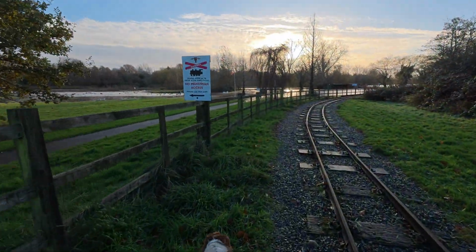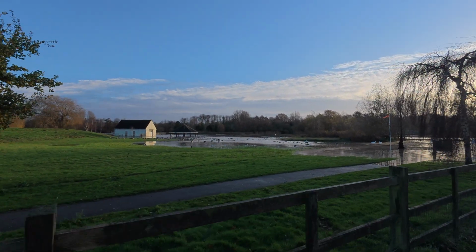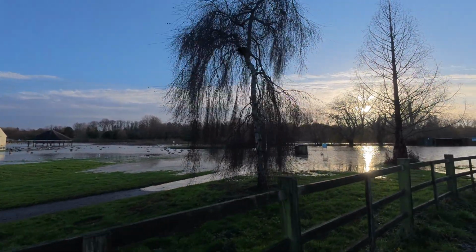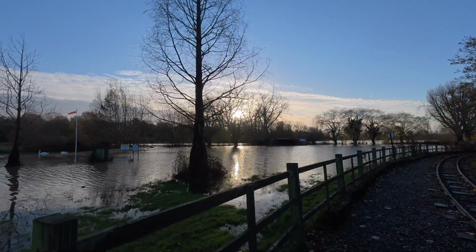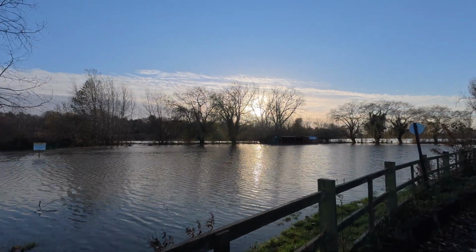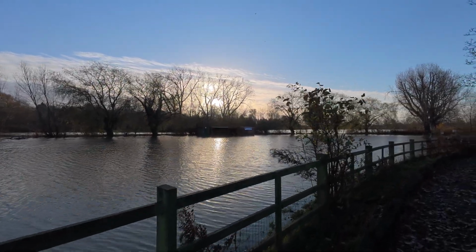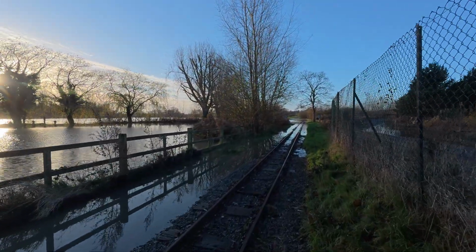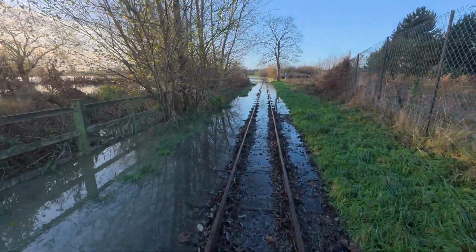Right, so we're walking the railway track past the model boating lake. You can see how the geese and the swans are loving it. And we've got probably another 5 months of this, guys. Everywhere is completely flooded now and waterlogged, so any more rain in the coming months has got no chance of soaking through anywhere. Right, as you can see towards this end it's a little bit flooded. I think we're going to be okay if we walk down the centre of the railway.